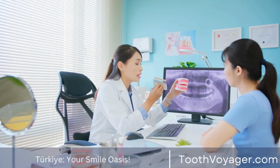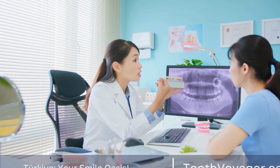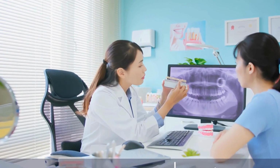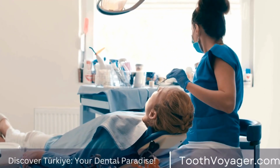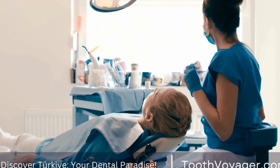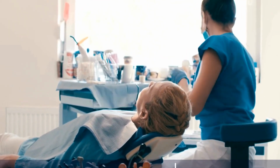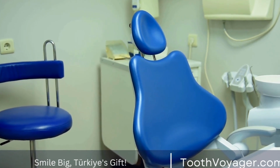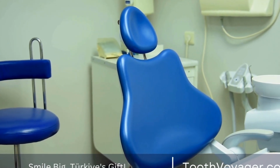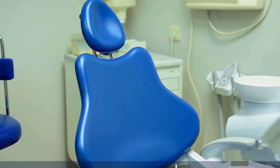In addition to the cost savings, patients traveling to Turkey for dental care can also benefit from the country's renowned hospitality and tourist attractions. Istanbul, in particular, is a popular destination for dental tourists, offering a mix of culture, history, and modern amenities. However, it is important for patients considering dental tourism to do their research and choose a reputable clinic with qualified and experienced dentists.